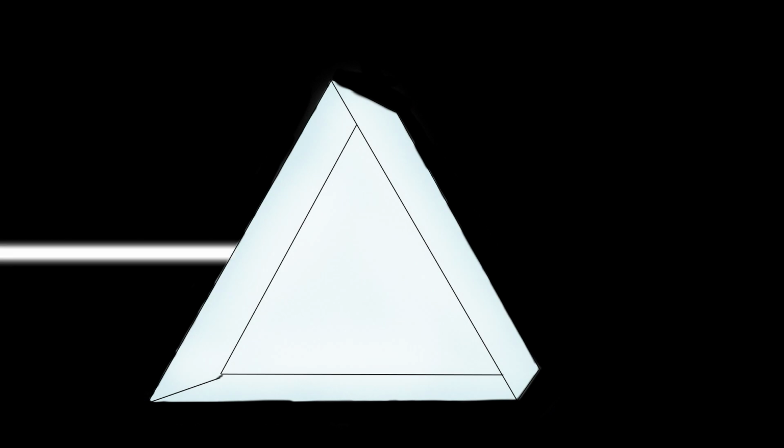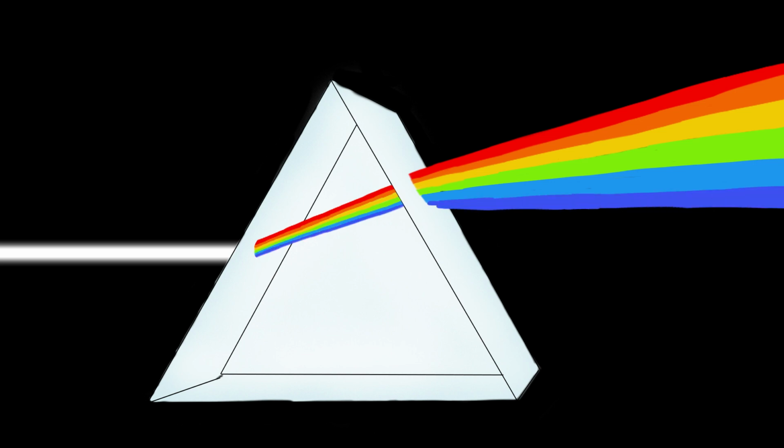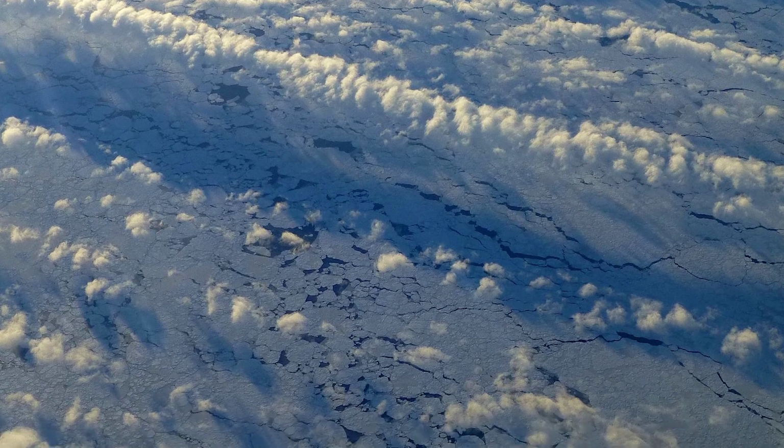Different wavelengths of light travel at different speeds when they pass through materials like water or glass. While this difference in speed is tiny, it is just enough to make the white light from our sun separate into the visible spectrum we see in a rainbow. Red, orange, yellow, green, blue, indigo, and violet. And the shorter the wavelength, the more the light bends. This works with glass, water, and even ice. That's where sundogs come from, ice crystals in clouds.